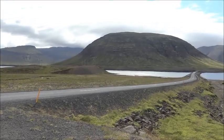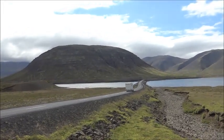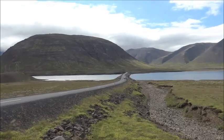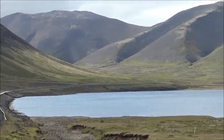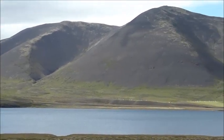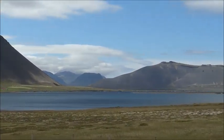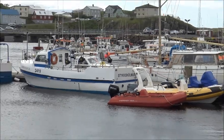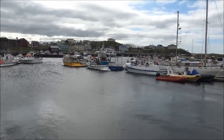The road to Stykkisholmur, which is the main town in the peninsula. The road crisscrosses over the water here. You can see where we are now from the name on the boat. It's the most northern part of the promontory.